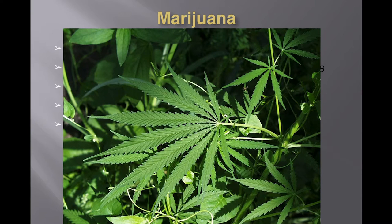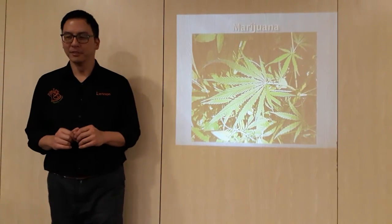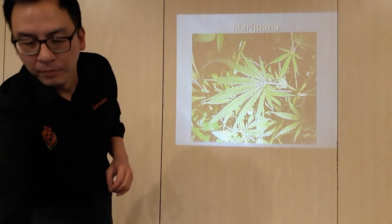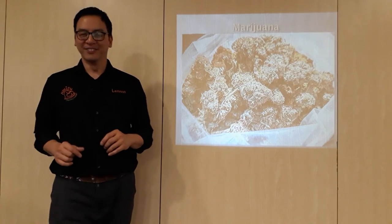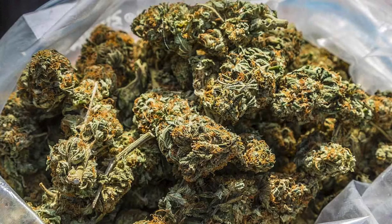And that's what it looks like. So quite familiar with this. Quite specific leaves. We may be more familiar with this. As you can see, it is actually female flowers, cut and dried. Then after that, they throw in pieces and they use it as they do.